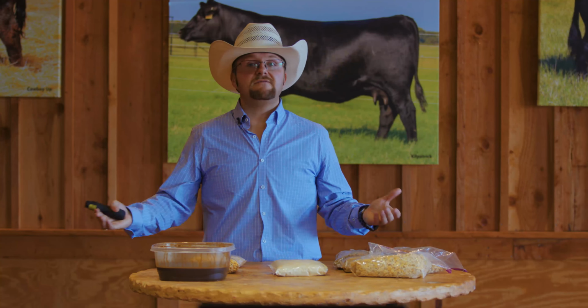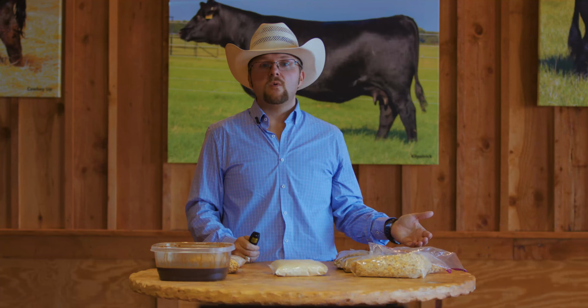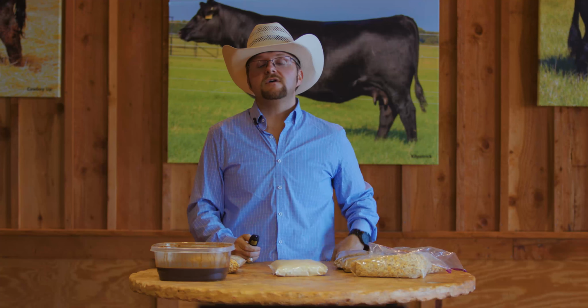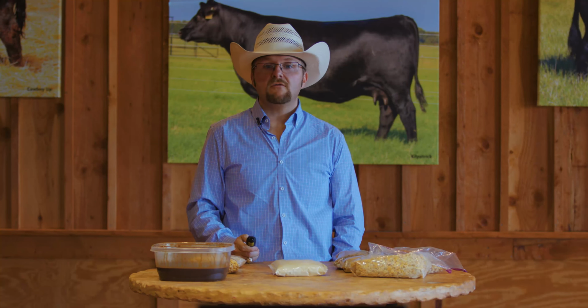And then finally, we can add feed additives too, right? We could add essential oils. I can put in ionophores if I wanted to, like Rumensin or Bovatec, and then I could also add any antibiotics like Tylan or CTC, depending on what the specific circumstances call for.